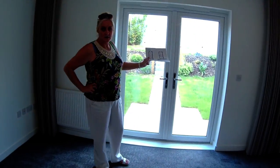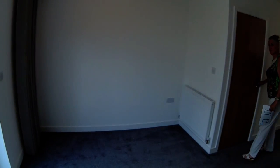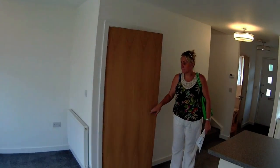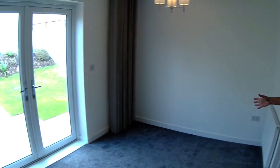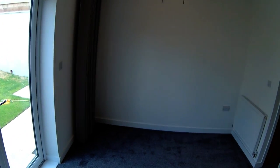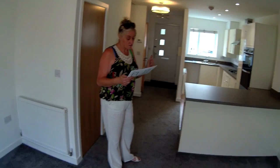French doors out to the back garden, and I'll open this cupboard. I like these. The curtains are nice. Cupboard under the stairs, useful bit of storage. Big cupboard under the stairs. Look at the size of that, guys. So this area then is your main living area, your dining area. Everything goes in here, doesn't it? Living area, 4 meters 38 by 3 meters 45, and the toilet is actually 2 meters by 1 meter.